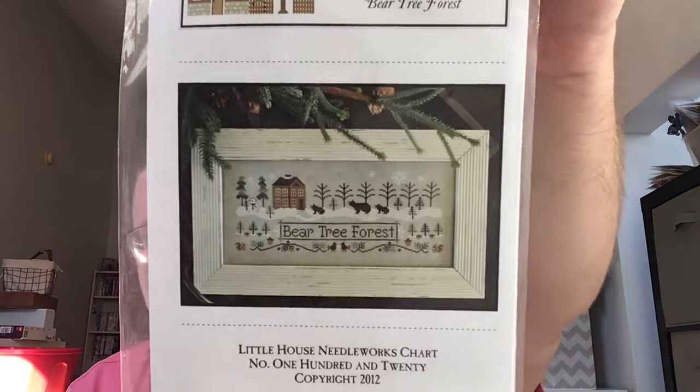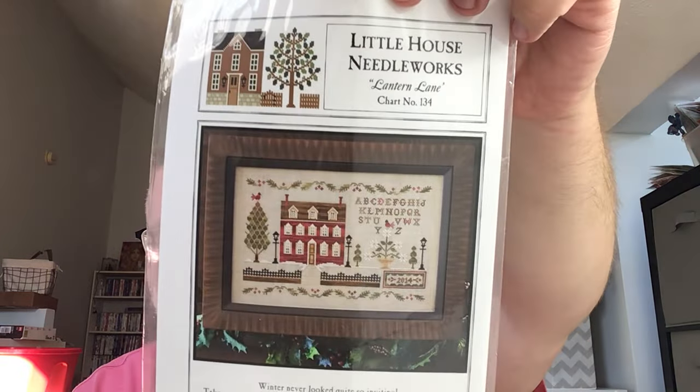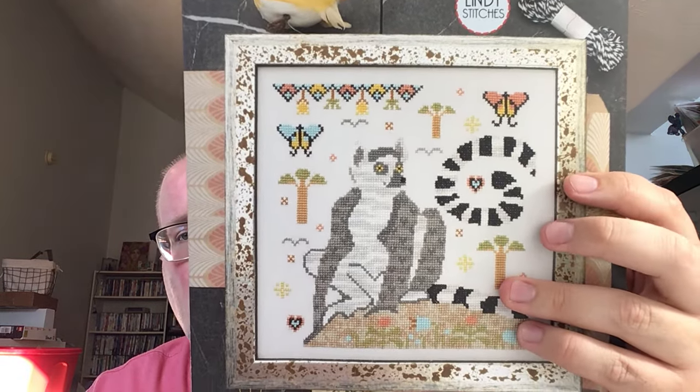This also was destashing. This is Bear Tree Forest from Little House Needleworks. And Lantern Lane from Little House Needleworks. And then the last pattern I got, it's before the whales. This is the Ring-tailed Lemur from Lindy Stitches. And the overdyes are White Lightning, Oak, and Chia.